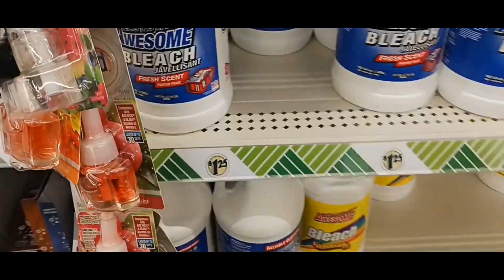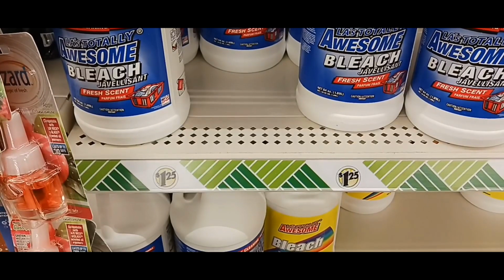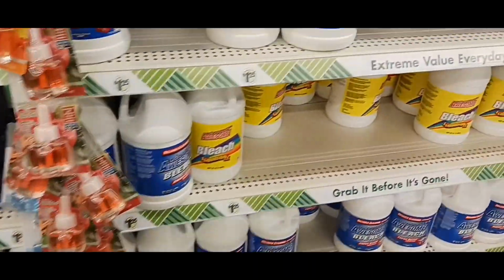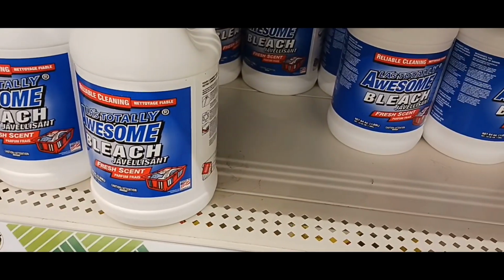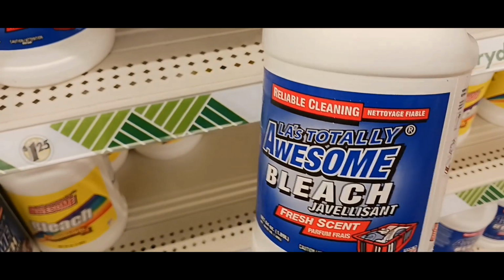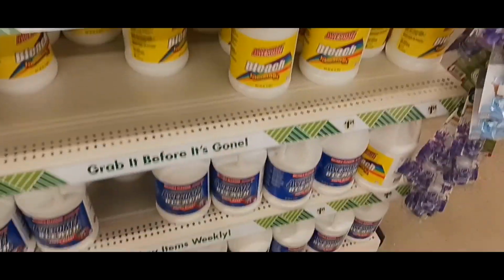Get me some of this awesome bleach. The other one is lemon scent. I don't know what's the difference here, if it's the same. Comment down below, have y'all tried this, because I'm gonna try it today. $1.25. So comment down below if y'all tried that.